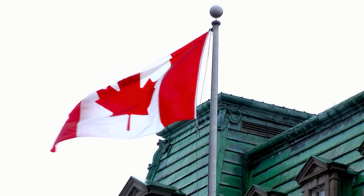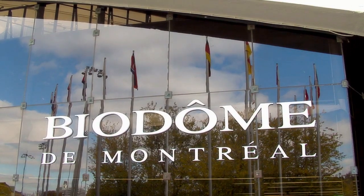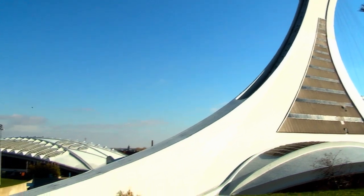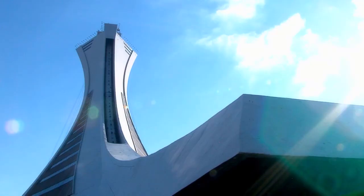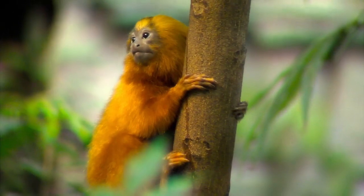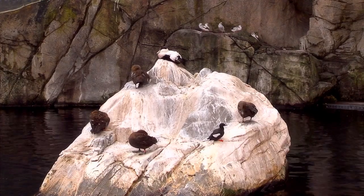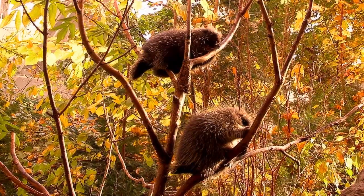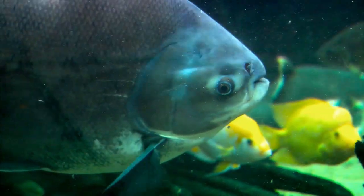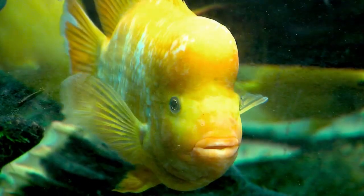We started our Halloween adventure in Montreal's gigantic biodome. It's right beside a huge stadium that kind of looks like a scorpion. Oh yeah, there's the tail. Molly, what does biodome mean? It's like a zoo, but every room feels like you're in the animal's home. They have porcupines. Sleepy porcupines. And fish. Lots of colorful fish.